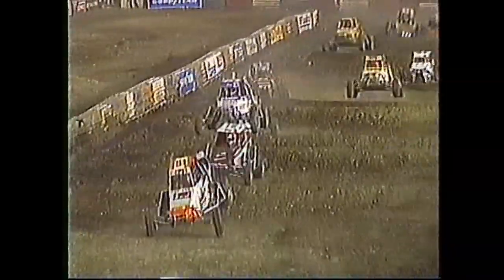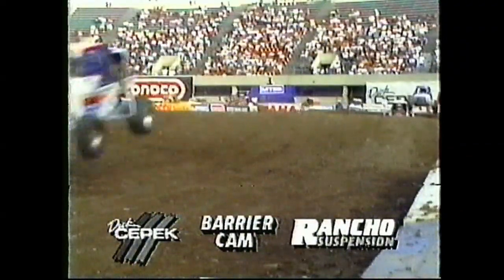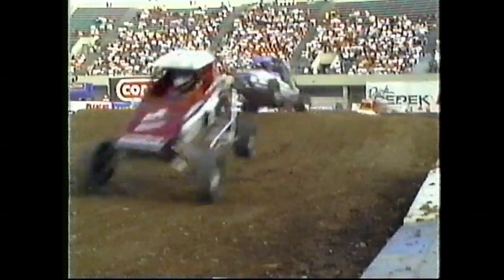Scott Klars who has shot to the lead. So here we go. Klars had some tough luck in Pasadena. He led the main but spun out. Wound up finishing deep inside the pack, but has zoomed to the lead here in the first heat race tonight. Right behind him is Sean Finley from Lake Elsinore, California. And there is George currently riding third over the barrier.